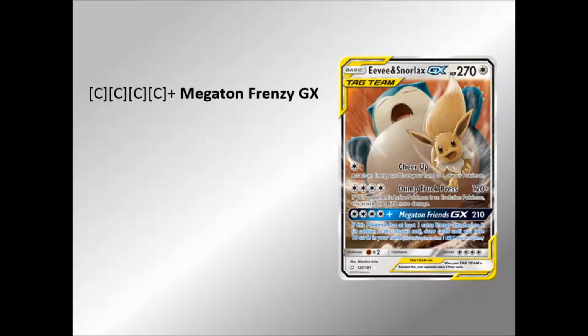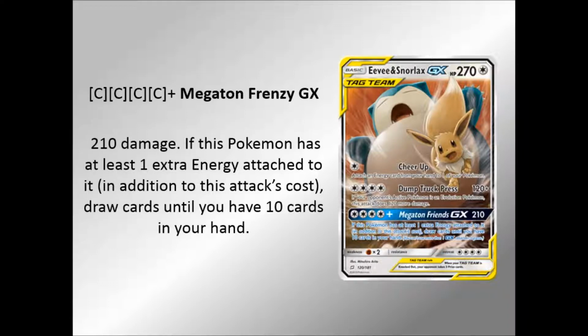And then lastly, we've also got, of course, the GX, which is called Megaton Frenzy for 4 colourless plus. So what does it do in particular? It does 210 damage, enough to knock out your basic Zoroark. And if this Pokemon has at least 1 extra energy attached to it, in addition to the attack cost, so 5, draw cards until you have 10 cards in your hand. So maybe you're running low, maybe you've got 1 or 2 cards, bang, the GX will help you there, and you can bump your hand up to 10, which is really cool indeed. So overall, the moves there work pretty well.